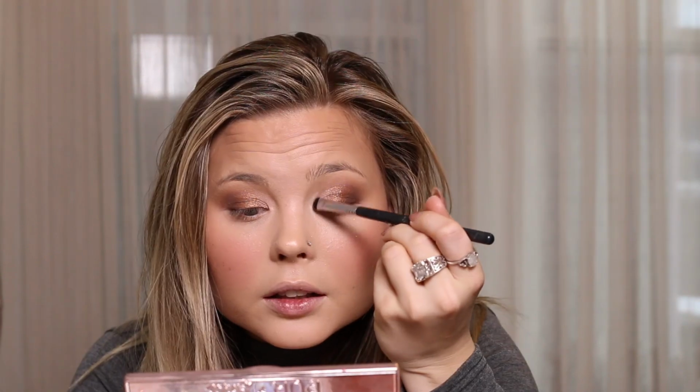And I'll take it on that little inner flap of skin I got here. Don't know what actually it's called, so yeah.